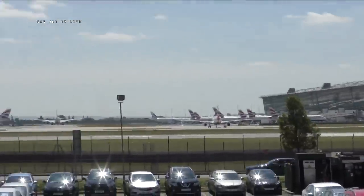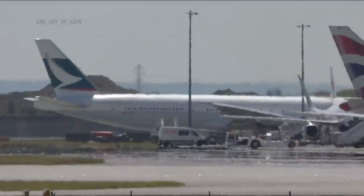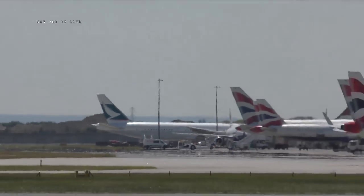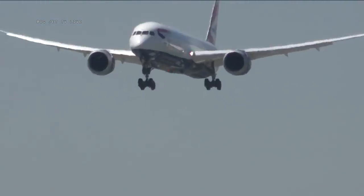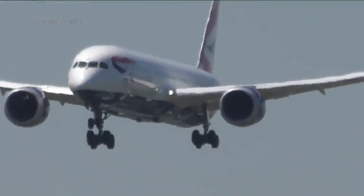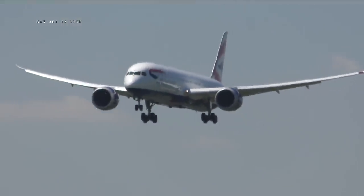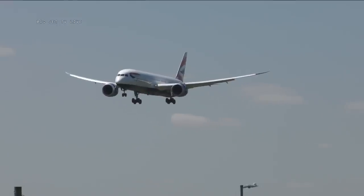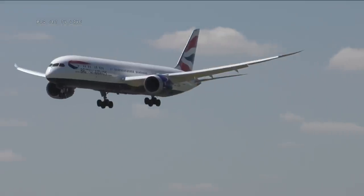Speed brakes active. Cathay Pacific 777 sitting over there waiting for departure. Here we go. Canada 854 traffic information, helicopter operating about 2 or 3 miles north east of the field.